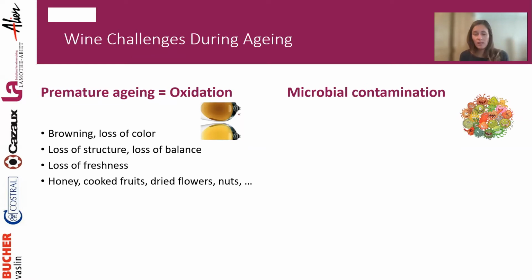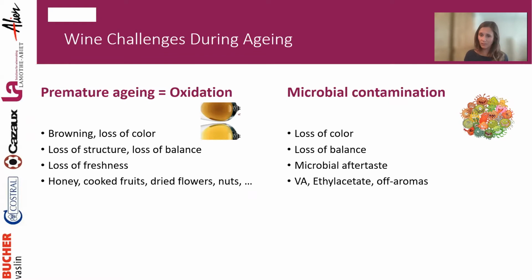The second thing that can happen during aging is microbial contamination. If there is a contamination in terms of microbes in the wine, we're going to lose color, we lose balance, but then we get some microbial aftertaste, such as mouthiness. And then VA, ethyl acetate, and all the other off aromas can be present with microbial contamination.